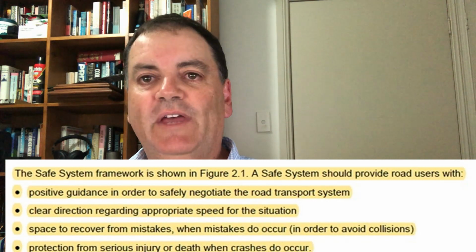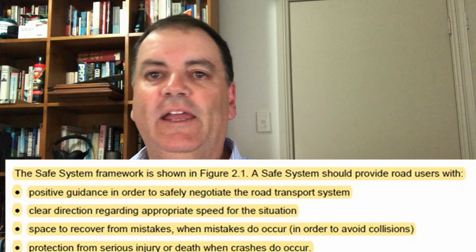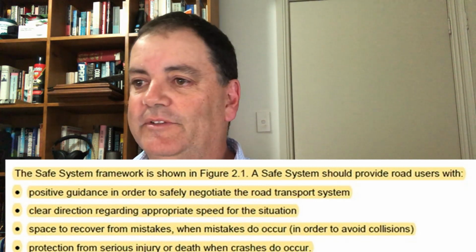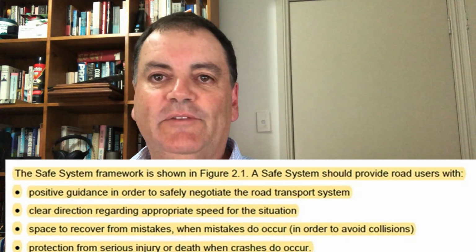Now, do we have that in the diversions put in place around the Rozelle interchange? I'd have to say, absolutely not. As a cyclist, I haven't been through there once where it exists. Sorry, it doesn't make the grade. Clear direction regarding appropriate speed for the situation. Again, in a previous video, I covered the intersection of Balmain Road and Lilyfield Road. And no, I don't think the speed of cars going into that intersection along Lilyfield Road is appropriate, given the changes that have been made to provide a diversion to cyclists where they now can turn right.